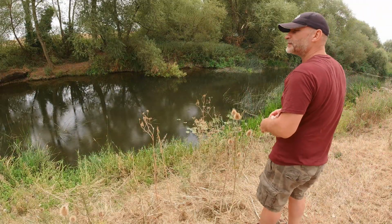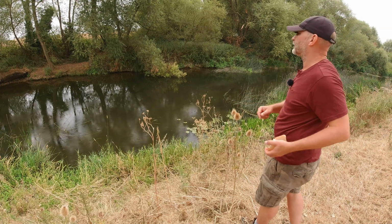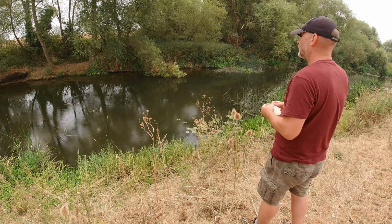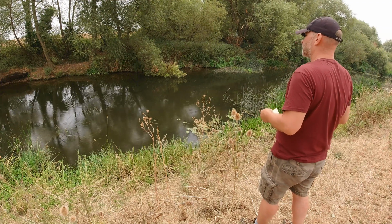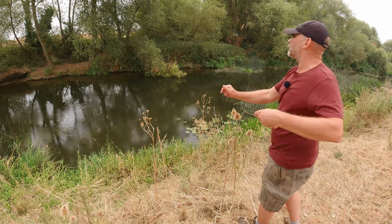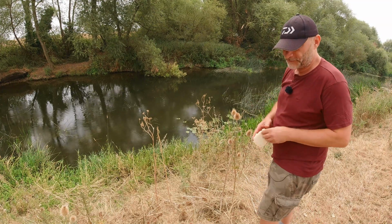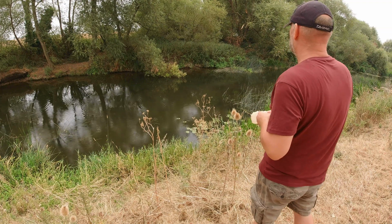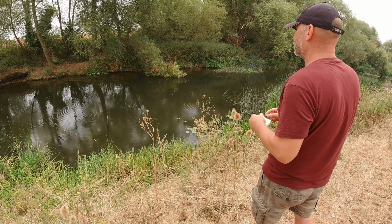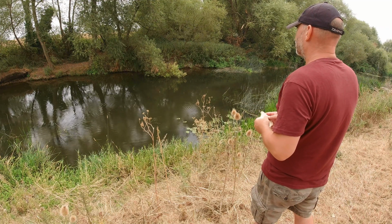So guys, I've just come to the stretch where the main river and the sort of weir pool bit joins together, which is now club stretch. This bit, but I'm in the club, so that's fine. I'm just going to throw a few bits in, to be honest, and watch them float off downstream and see what happens. I've not seen anything. Water's so clear, I don't even need my polarising glasses, to be honest. There's a few small chubs circling, so I can see.